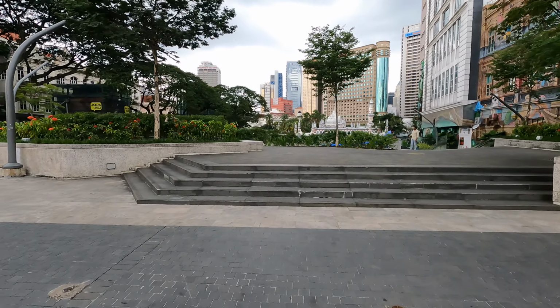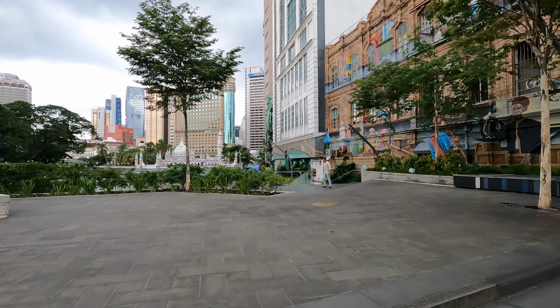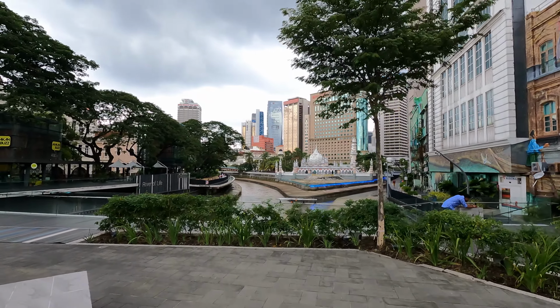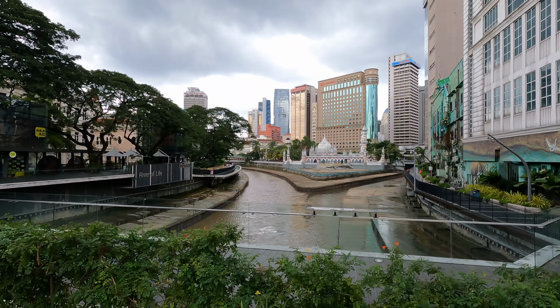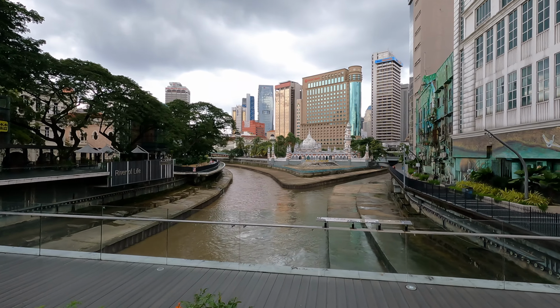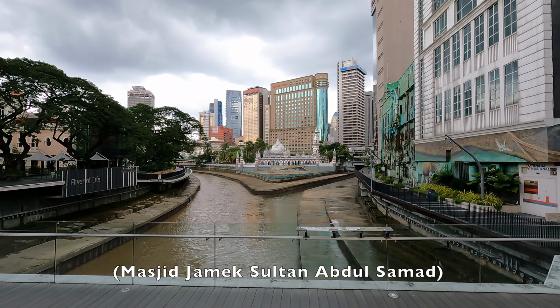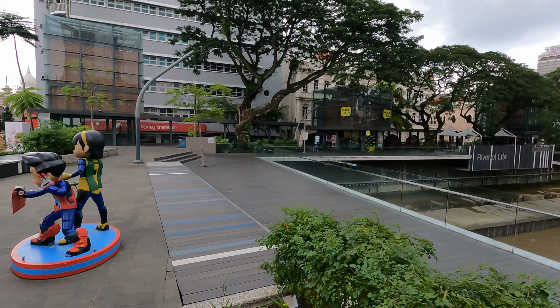But it's a big kind of a field. It would have been perfect in the old days for chopping off heads of naughty people. Now this is a famous mosque. What is it called? I don't remember. This is a pretty cool looking place. Wow, I like that. Okay, let's head along this way.